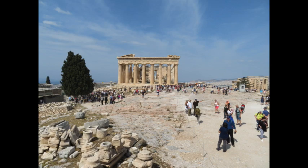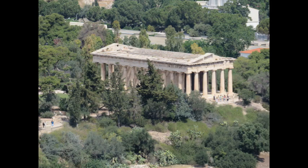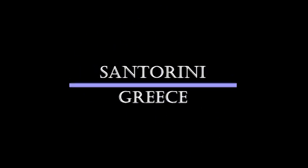There's the Parthenon, and a better shot of it. This is the Temple of Hephaestus at the base of the Parthenon. Of course, an ancient Greek soldier. Then we went on to Santorini.